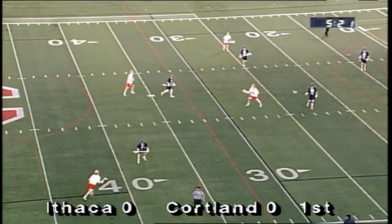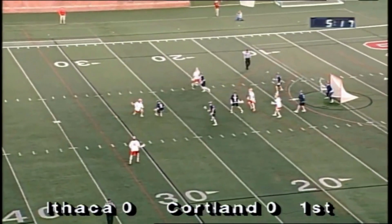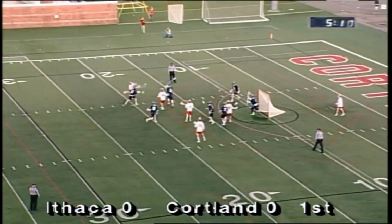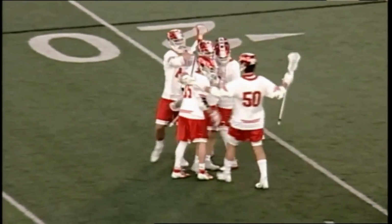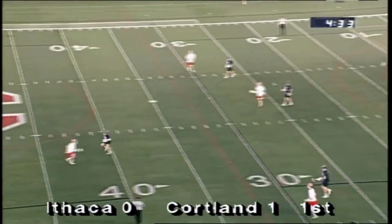Pass made here to Troy Morris. Morris looking for somebody to pass to, but nobody's clearly open at the moment. Shot taken, and it's a goal! Troy Morris gets the Red Dragons on the board with the goal, and Cortland's now up 1-0 with a little bit of a low pass there.